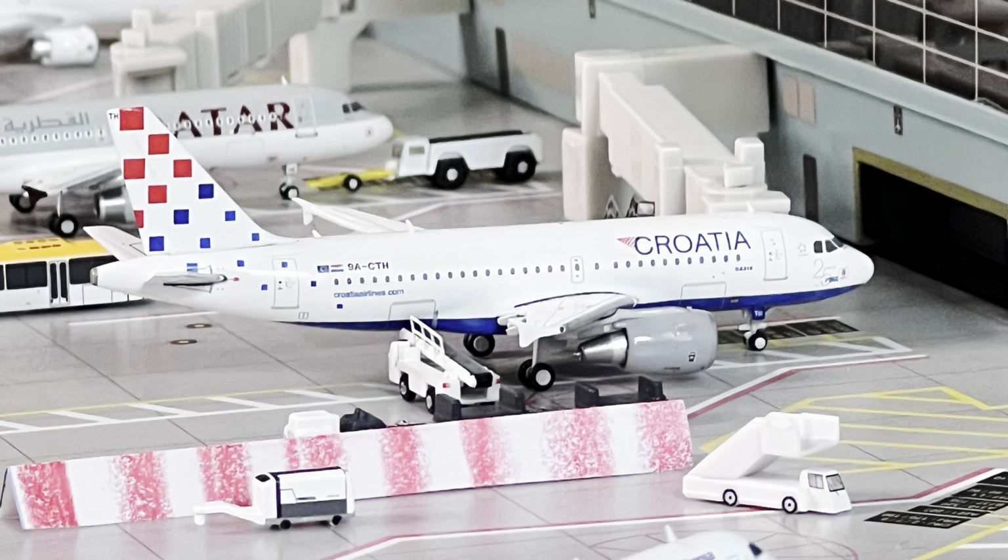Moving on to the flag carrier of Hrvatska, we have this Croatia Airlines Airbus A319-100. This specific aircraft is carrying the emblem of Zagreb and is also unloading its baggage as it just arrived from Amsterdam. Once it is done with that, it will load its new passengers and then set off for Sarajevo.